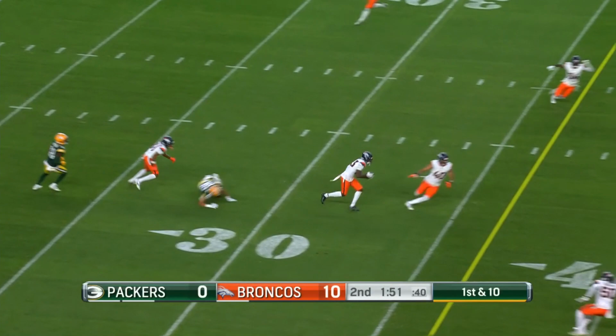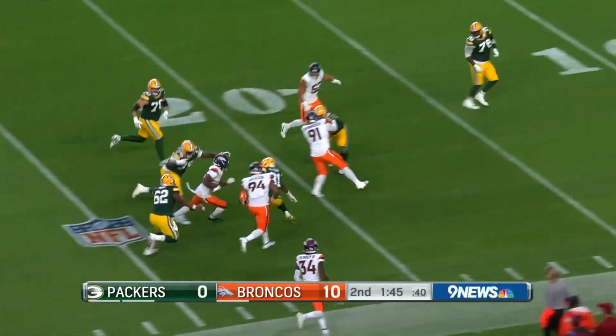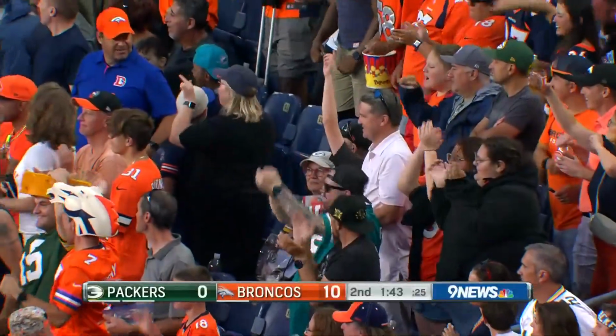Clifford throws off his back foot and it's intercepted. Picked off and down the sideline. Keydron Smith. Smith trying to stay in bounds and he is brought down. Consecutive weeks for Keydron Smith with an interception.